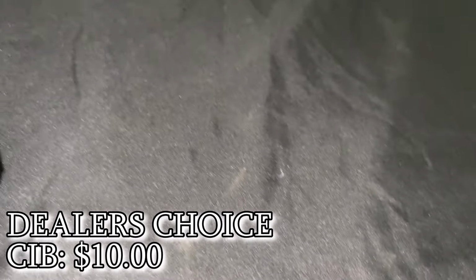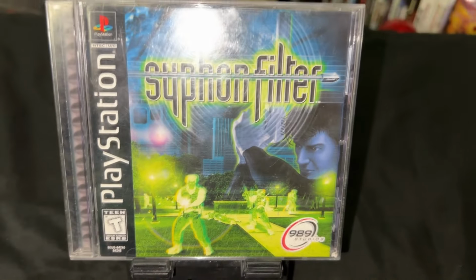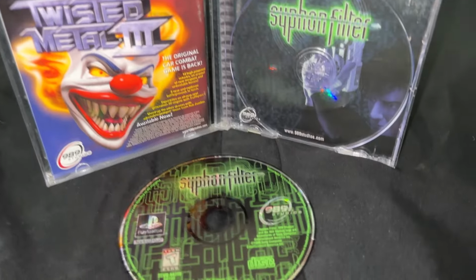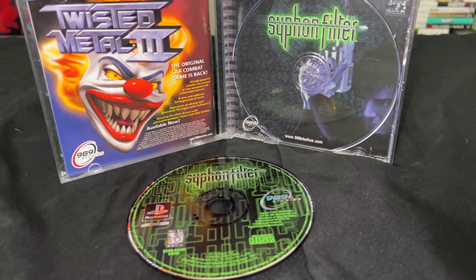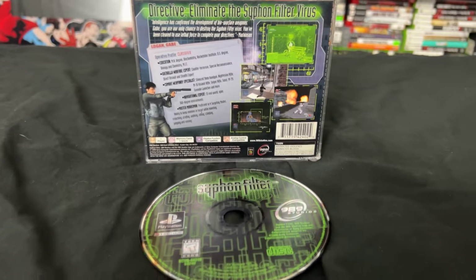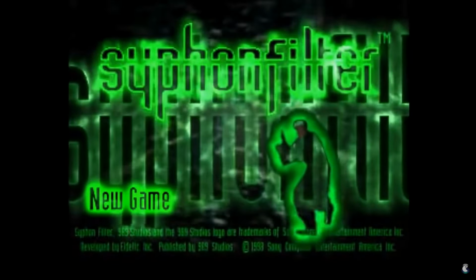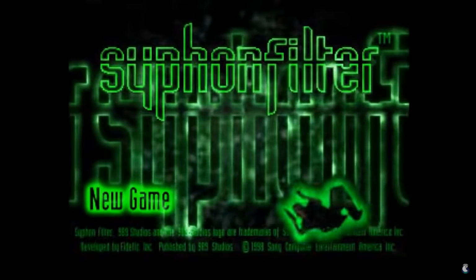And the last category is Dealer's Choice, just a game that I recommend, and that is Siphon Filter, coming in at only $10. This game, I think, is really ambitious in the storytelling and also the gameplay. It is buttery smooth. It has one of the best kind of realistic takes on taking damage, for example. If you don't have a flak jacket, it's a one-shot kill almost.